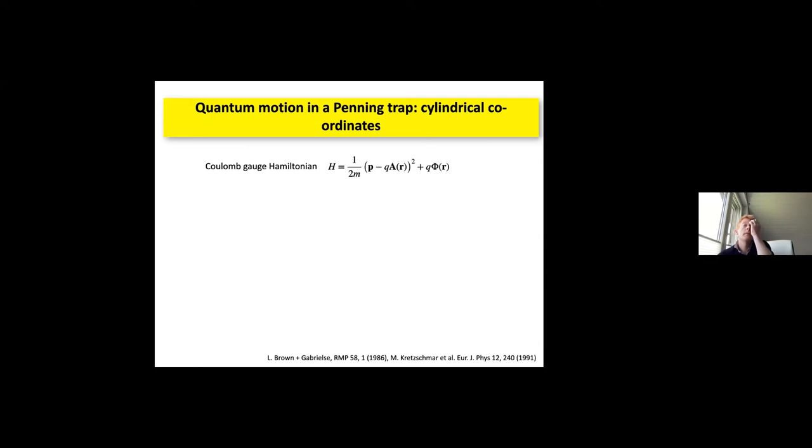So here then I want to go into the quantum motion in a Penning trap. I will treat it in cylindrical coordinates still, right? So we can think about what the Hamiltonian looks like for this thing. So here is again the canonical momentum. Here it's now modified by the vector potential.